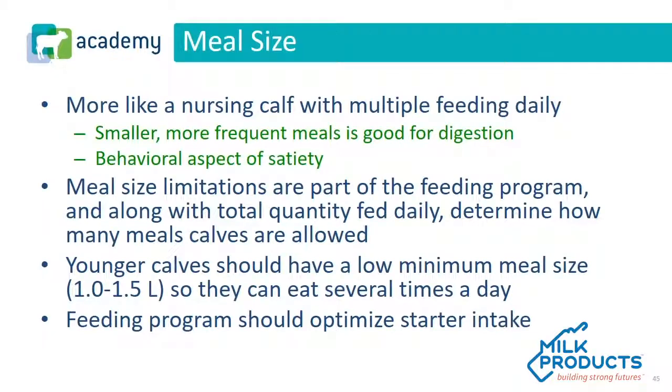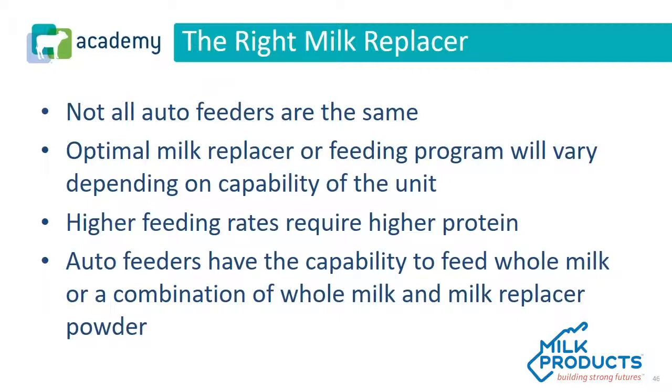So choosing the right kind of milk replacer is important. We already talked about the level of protein and fat. We need to have a milk replacer that flows well through the discharge chute, one that mixes well and stays in solution. And as we'd already talked about, those higher feeding rates require higher protein. And finally, most units will have the ability to feed whole milk or milk replacer or a combination. So think through as you decide what kind of feeder you're going to get, that you can have that flexibility in the future if you should want to feed whole milk.